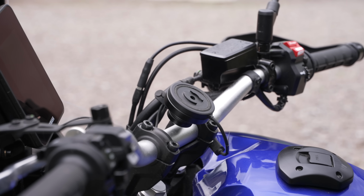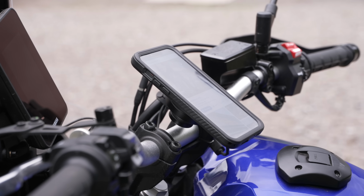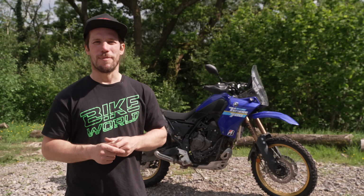As well as the Kriega panniers, I've fitted my SP Connect wireless charging anti-vibration foam mount to the handlebars so people can call me and ask why I'm so late when I'm usually out mucking around on the trails.